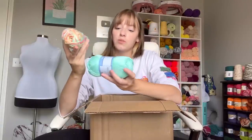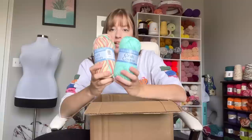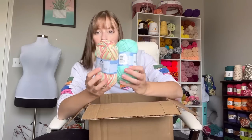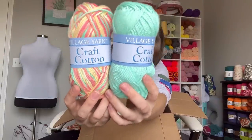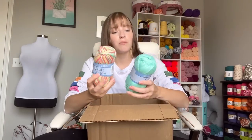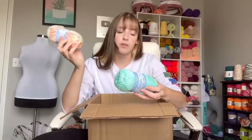Okay, so next in this box, we have craft cotton. And I have used craft cotton before. These two colors go together nicely. You can see in this one, it has this blue color running through it. So I think that they would pair together well. This one is called Fresh Flowers and this one is called Shoreline.